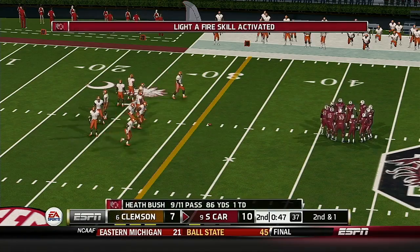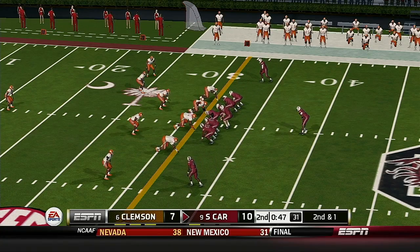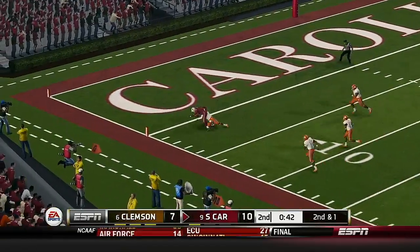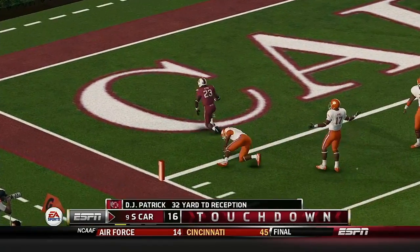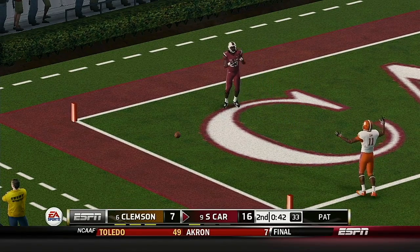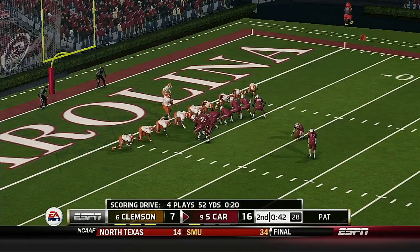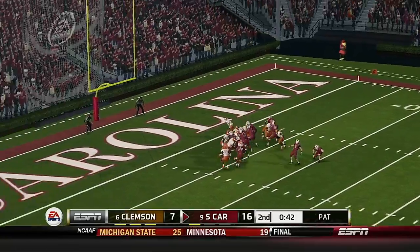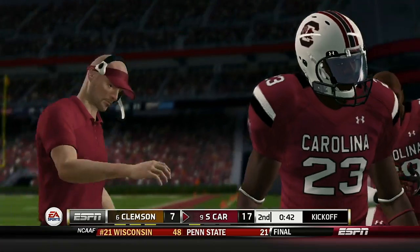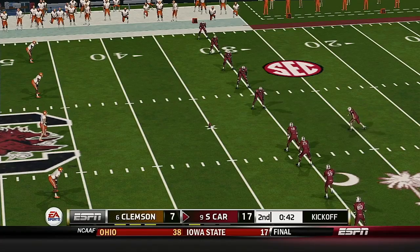I think it was a great play call. It was very well executed. Any coach would be happy with that kind of outcome on a first or second down play. Slings it. Throws it and it's caught for the touchdown. He makes the PAT, a four-play, 52-yard drive, and it results in a touchdown. The score now, 17-7, and it looks like they're ready for the kickoff.